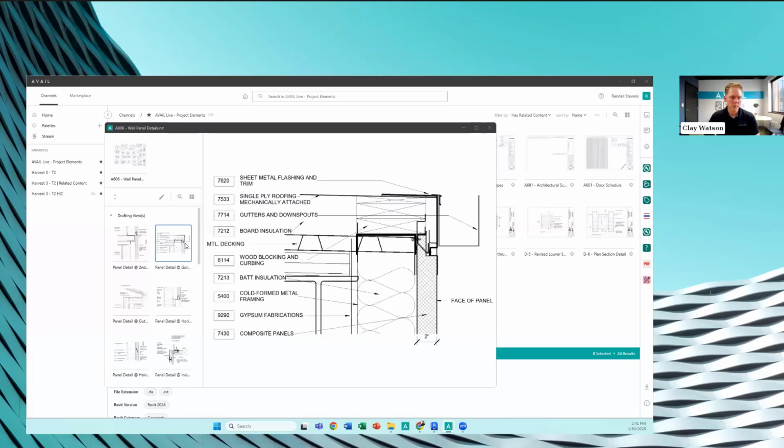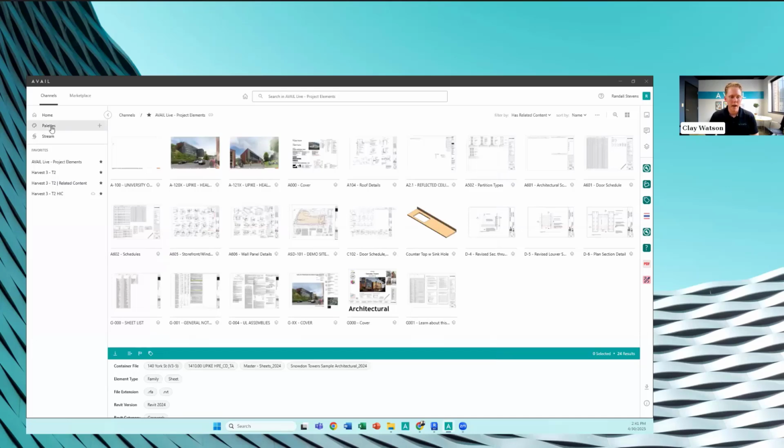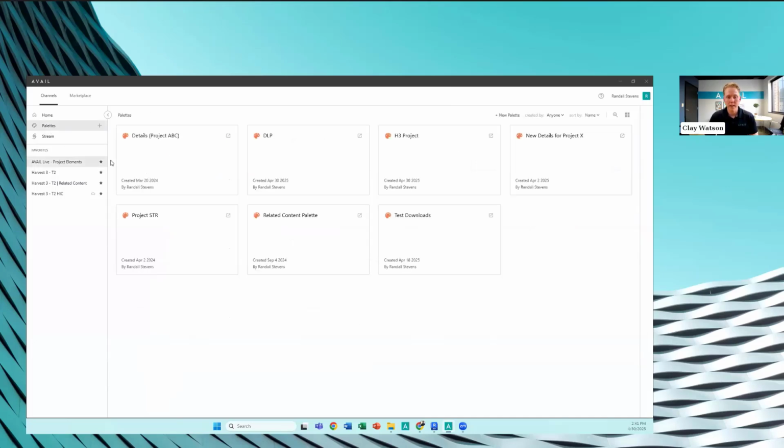Cool. Switching gears to palettes, we have a couple of questions on palettes. Can any content be added to a palette? Sheets, schedules, families, etc. That's a yes. There's no limit to what you can add to a palette.